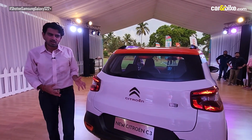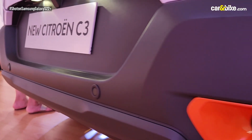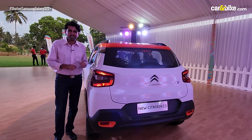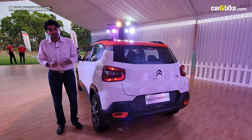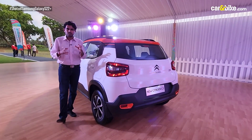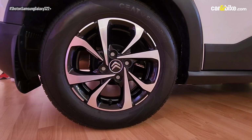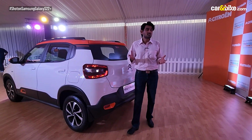Styling wise, of course, the way that bumper is, the higher lip, even the height of the car, yes, very much SUV-like. That is intentional from a styling point of view, because a lot of buyers, customers, like that sort of thing. 15-inch wheels, again, biggest for its class, says the company.